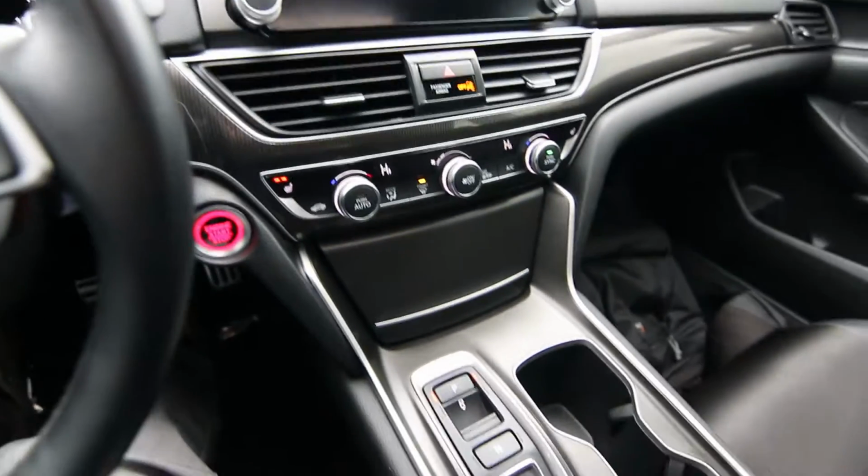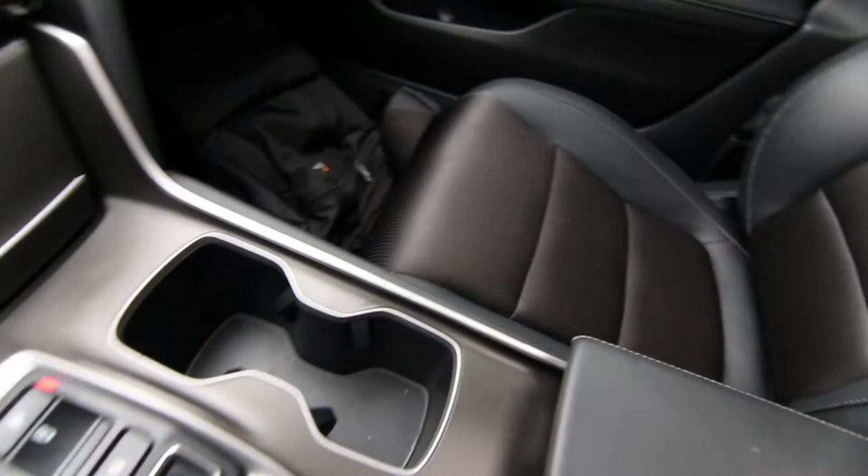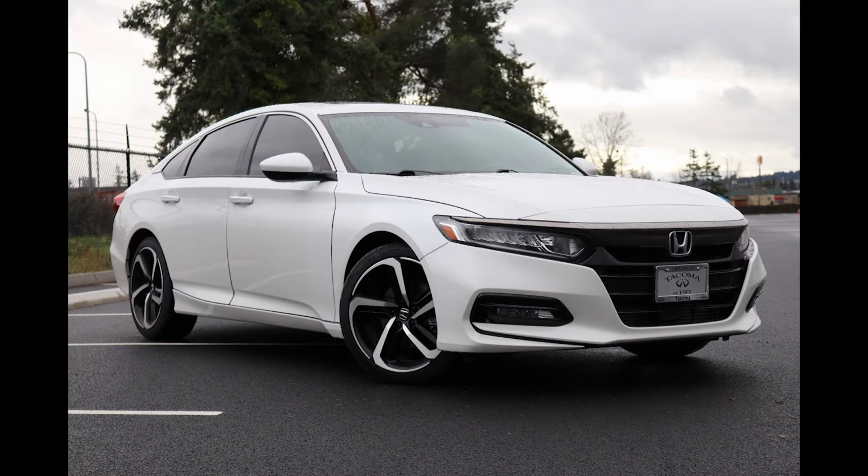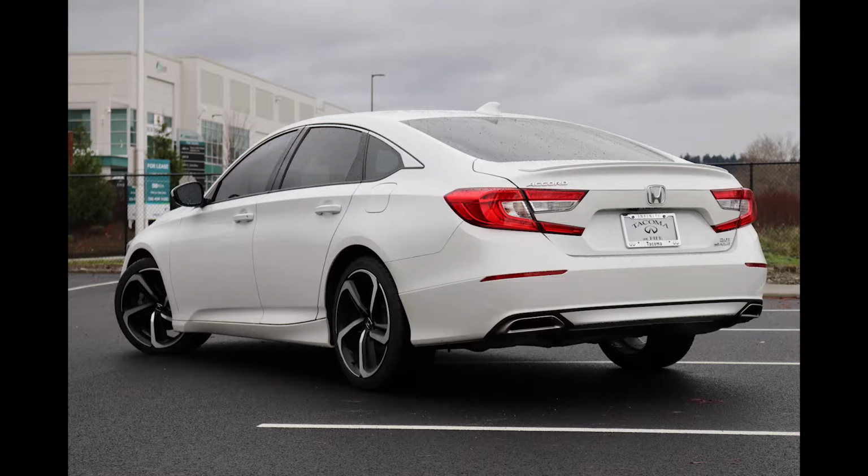Today I'm going to tell you about this awesome 2019 Honda Accord Sport that we have for sale. We took this one in on trade, some of our nicest pre-owned vehicles coming on trade. This Accord Sport is no exception. 2019 is a great year for the Accord because in 2018 it got a complete ground-up redesign.